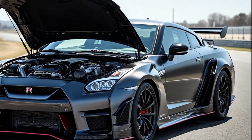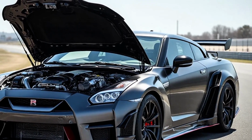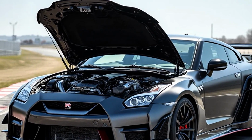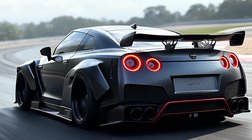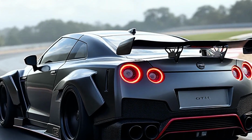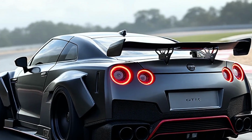Power is sent through a dual-clutch 6-speed transmission to Nissan's advanced ATTESA all-wheel drive system, giving the GT-R blistering acceleration and unbeatable traction. Let's talk numbers because performance is what defines the GT-R. The standard model can sprint from 0 to 60 miles per hour in about 2.9 seconds, while the Nismo shaves that even lower. Top speed is around 196 miles per hour.